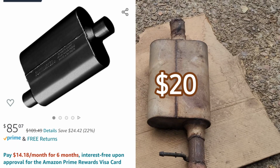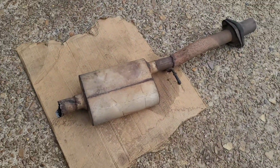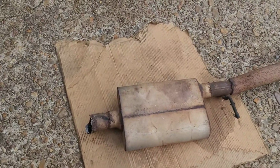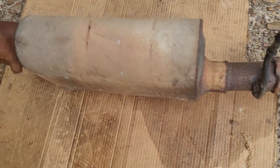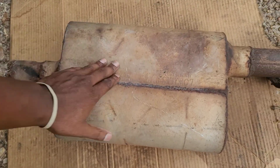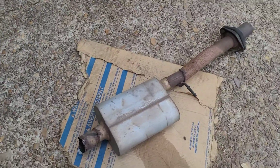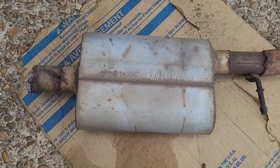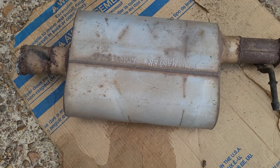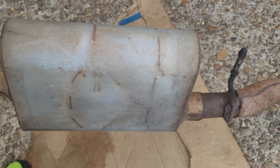Put it on the side of the screen. Yeah, like I said, the baffle is not broken there. There aren't any holes in the muffler. Of course I checked for holes. There's not any holes in the muffler. So it's pretty solid. I know some of y'all are probably against putting used flowmasters on your vehicle, but tell me what's wrong with that flowmaster. That's practically a brand new flowmaster still. You know what I'm saying? Ain't no holes. It cleaned up well, as you can see.